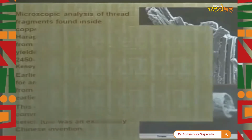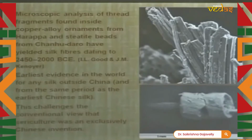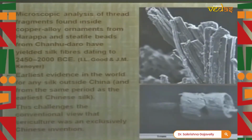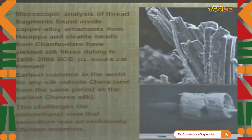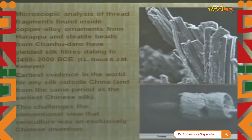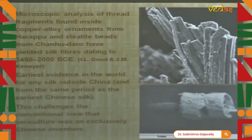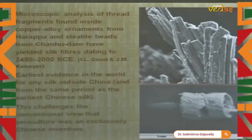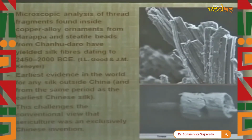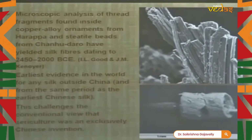Quickly, this is one of those very unique finds that suddenly change a perspective. These are some threads which were found embedded in a microbead of steatite. Harappans loved to make those microbeads. In fact, we don't know how they made them. You can see the scale: 1 millimeter in length, 1 millimeter diameter. This is the size of the microbead, and there is a hole in the middle. And some of them came with these fibers.